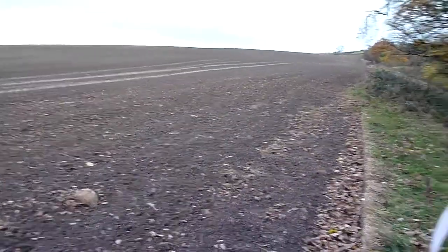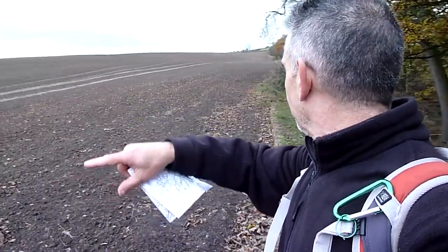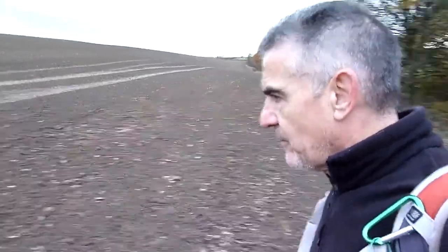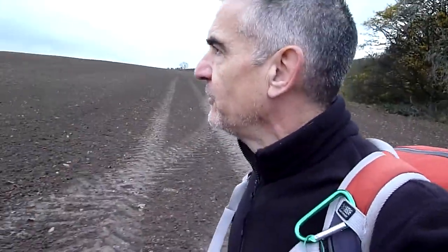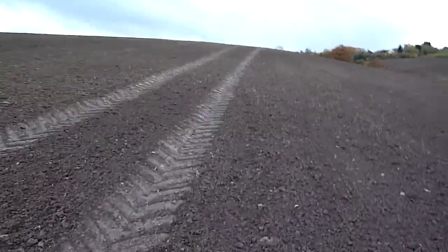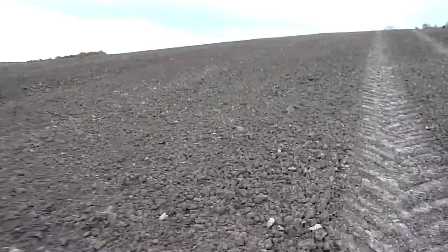Okay, so that's where I came out of, and since I was last here, the field's been ploughed. I've gone to the map, so I go up the field somewhere in the middle. I'm supposed to be going to have to check possibly on compass, but I'm generally going in the right direction.